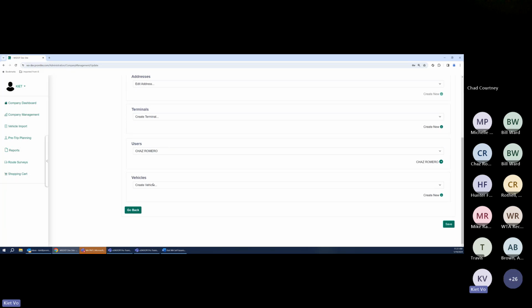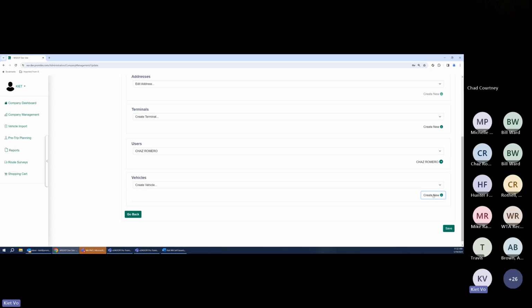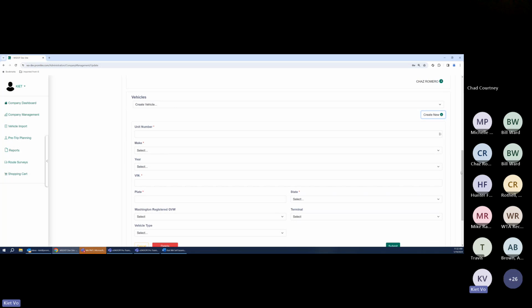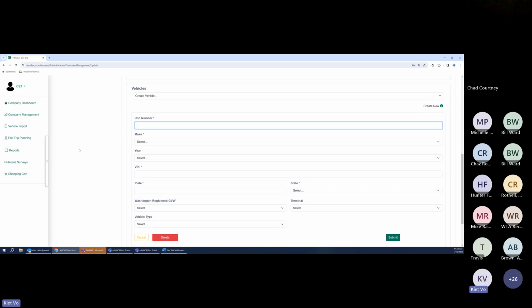All right. You see here, this is a vehicle section. We'll move on to adding particular vehicles. So if we click create new, we can add vehicles to your specific company. A couple of things are required when you add a new vehicle to your company. It'll ask you for a unit number, make, year, VIN, plate, and state. So we'll just go ahead and type in this information.